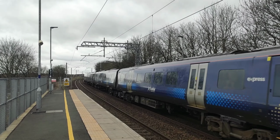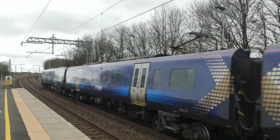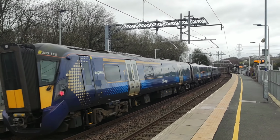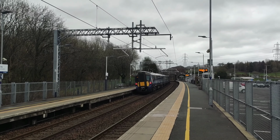385118. This will call at Falkirk High, Bowling, Markinch, Haymarket, then Waverley, where this train will terminate.